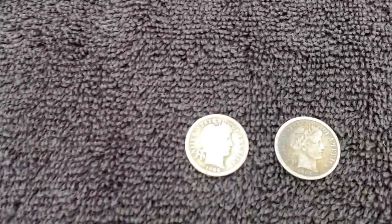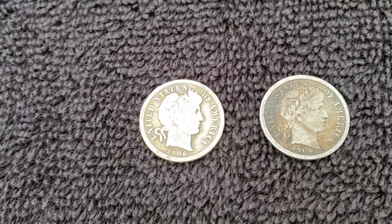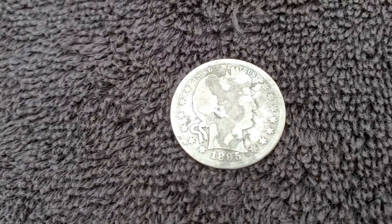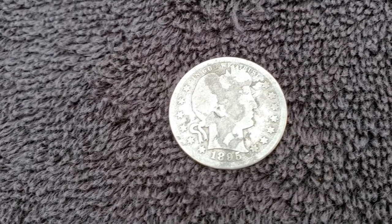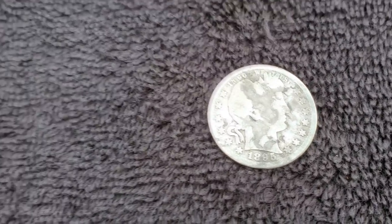But here are my finds. I got 2 good barbers. Got sisters there, 1906, and then an older one, 1909. And that's good. But the find of the day is going to be this nice 1895 barber. That was the next to the last coin that I dug. And so that's a good one. I feel good. I got 3 silvers today.